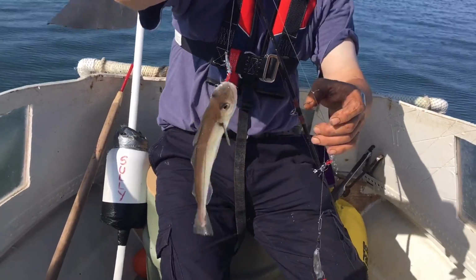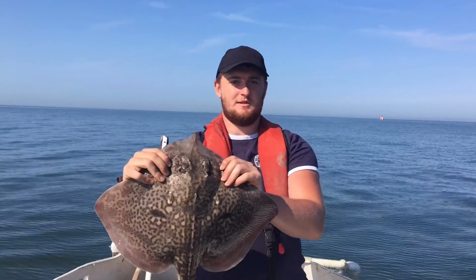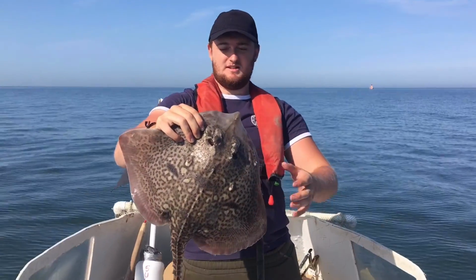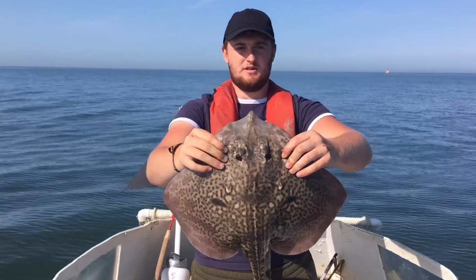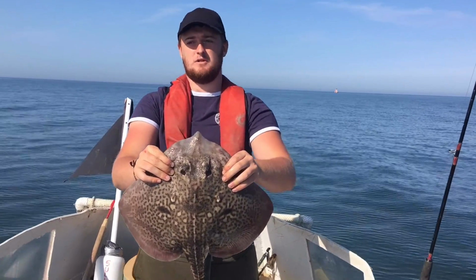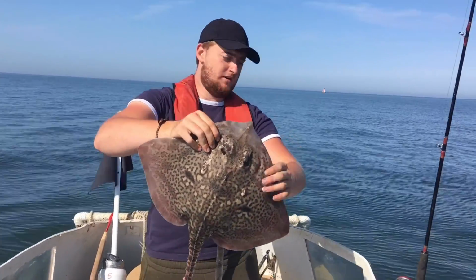Whiting this time on the feathers, guys. That doesn't matter, that's just as good bait. Slightly bigger ray this time. Nice fish that probably goes, I'd say 6 pound at a push, 5.5 maybe. But good sport, they fight well. They don't run like tope, but they do hold the ground quite well. Lovely to catch. Popping back now.